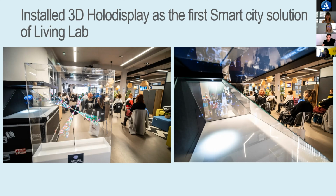So installation of this 3D holo display presentation is possible in two forms. It can be with or without the protective dome, and the choice depends on the needs of the users and the place. The device is adapted to both open and closed space.